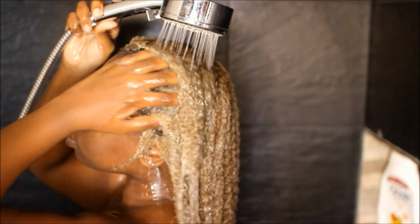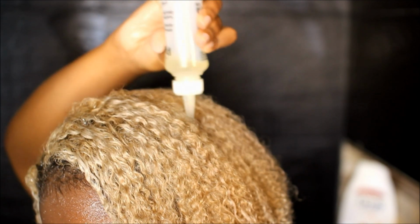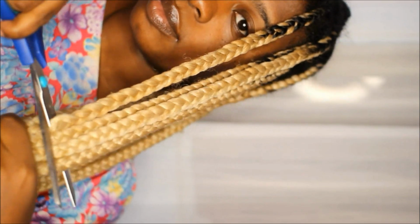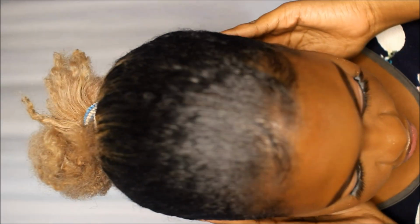And as time went on, I slowly started letting my roots grow out, and I would just cut my ends to just like get rid of the color. So for the past year or so, I decided to just leave my hair alone. I would only wash it and deep condition it when I needed to, and I would put it in braids. And slowly my roots just started to grow out. And as I said, I would just cut my ends. And now after doing all of that, we're finally here. My hair has grown out.